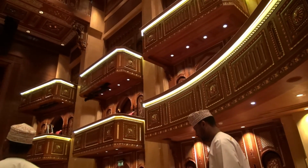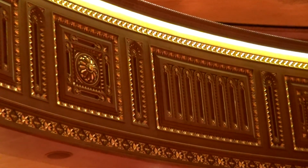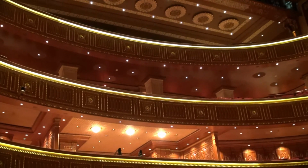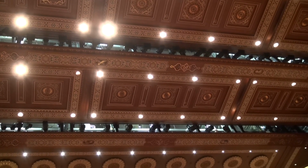And you can see that design in the ceiling. It's like one old fort in Oman. It's like Jibreen Castle, Jibreen Fort. And the chandeliers, they're from Austria, Swarovski. Level 1 is for VIP. In the middle of level 1, His Majesty sits, a royal box. There are three lights. And all the ceiling is movable.